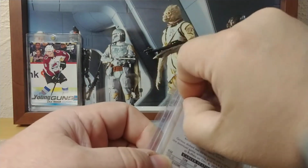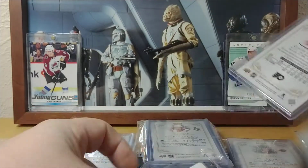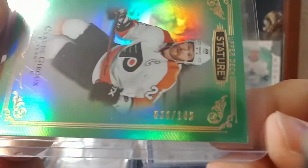Next, we'll do, yeah, we'll just do this. It's just one card, looks like. For the Flyers, Claude Giroux, 30 of 149.